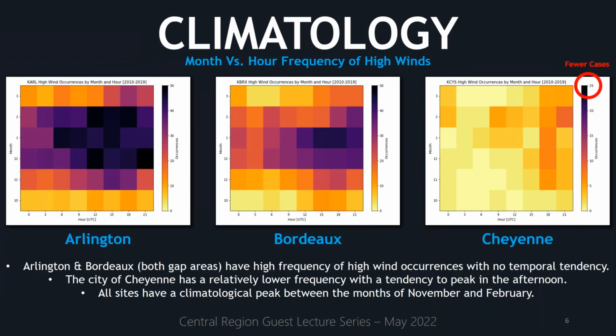Okay, so looking at some climatology for those 3 sites of interest. What you're looking at here are heat maps. On the x-axis, you see the hour in Zulu time, starting from the left at 0Z. And then you have the months on the y-axis. The top row there is March, and the bottom row is October. And the warmer colors are indicative of a greater frequency during those times.